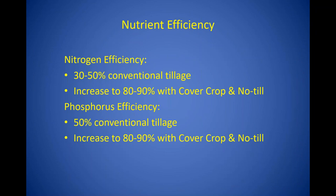So the numbers are about like this, right? Most of this stuff shows that in a conventional tillage system, generally only about 30 to 50% of the applied nutrients end up in our crops, in our plants that we're planting and harvesting. It's a fairly inefficient system because of all the loss, because we don't have a very effective biological community to go out into that soil and grab nutrients and bring them back to those plants.